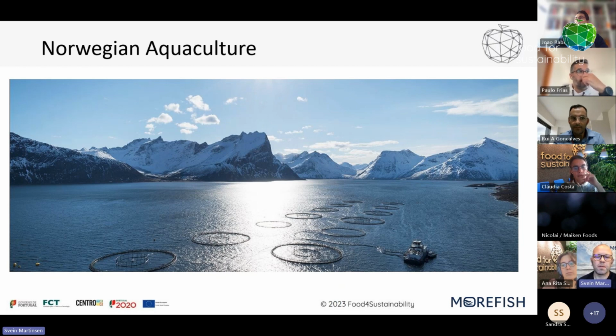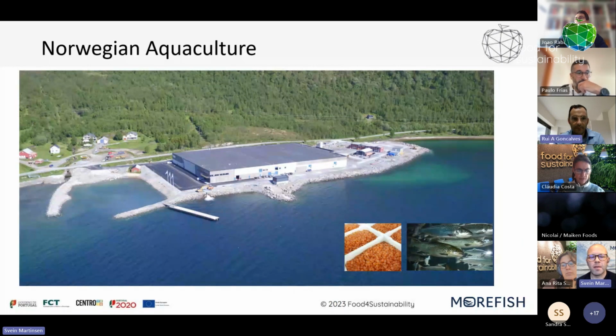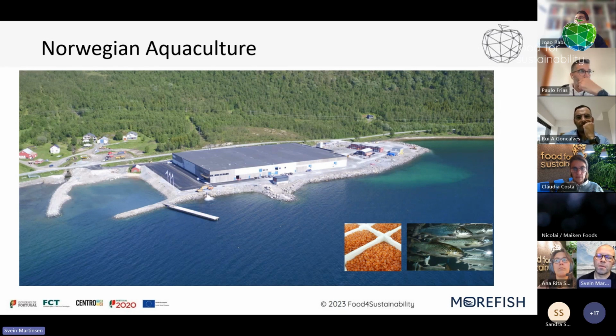To support this scale of industry, we need to produce the smaller fish, the smolt, on land. Even in Norway, we don't have enough fresh water to produce the smolts, so we need to convert to recirculation technology. This is a typical RAS farm in northern Norway, maybe 2,000 to 4,000 tons of production on land. It's quite new, and we have the whole production run here.